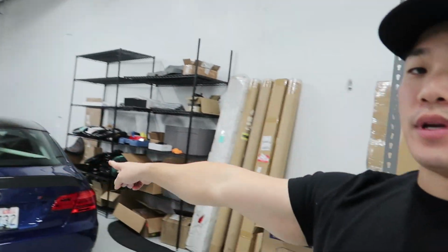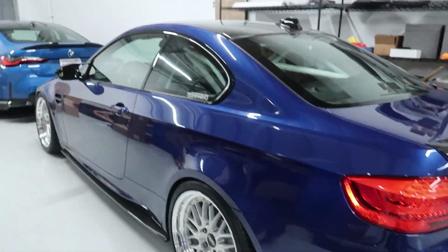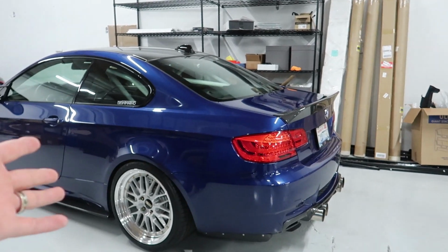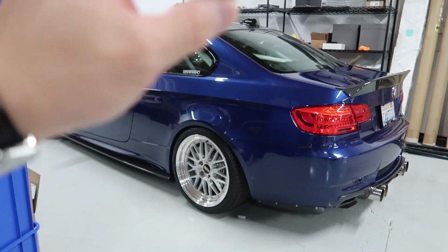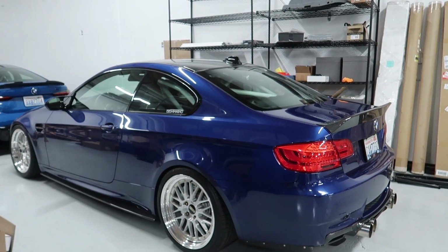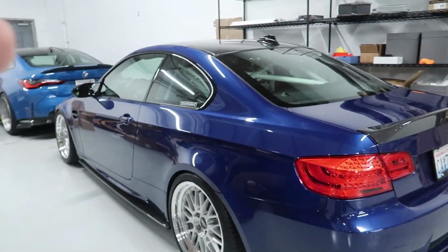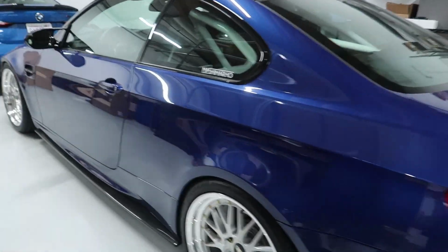Had a couple of Teslas. We had another, I think we sold the other E92, but so we got the E92M, and this we kind of spec'd out to have it be pretty much our pristine, perfect, I guess you would call it like a track street car. So we want it to be very streetable, but we want it to be a track weapon.